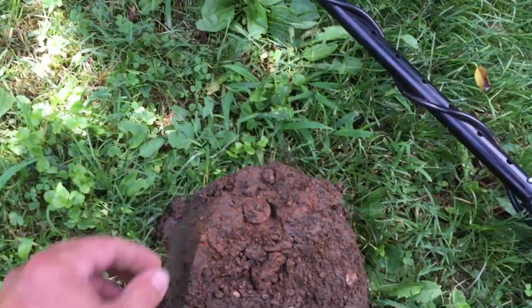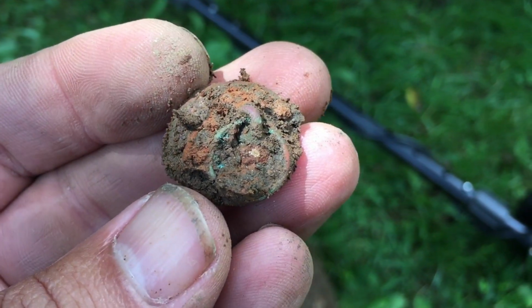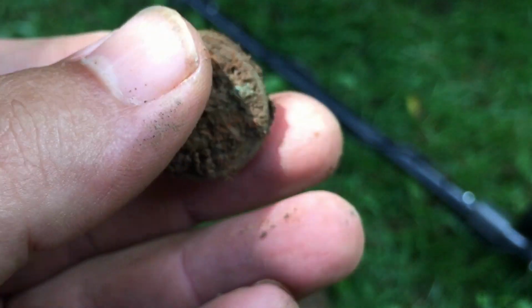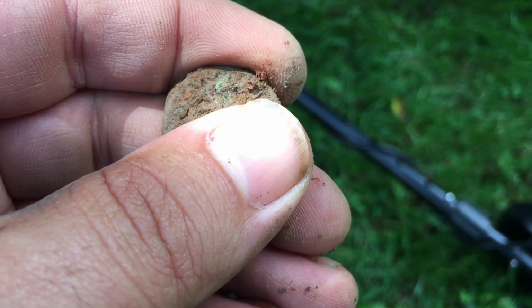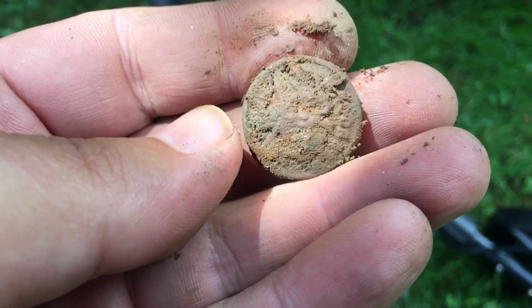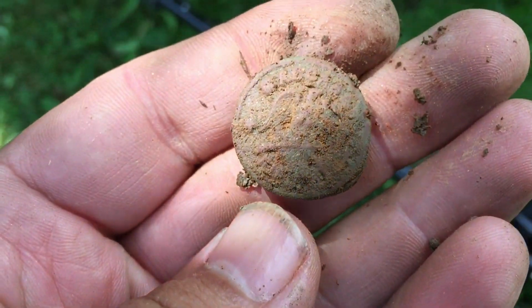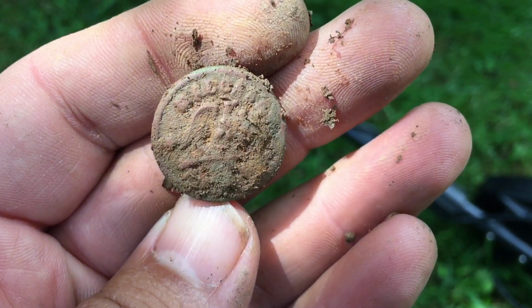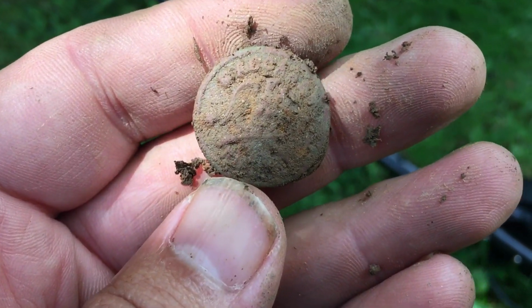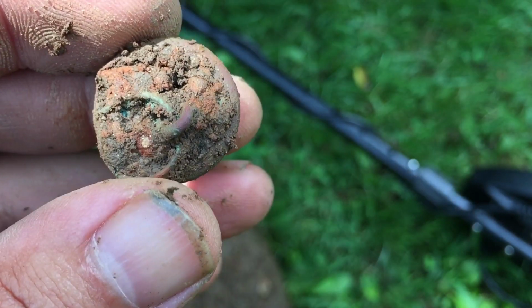All right. Check it out. We got a button. It's a weird looking thing. It looks like an old button, but it's got that loop on it, like a keychain loop. What have we got? It looks military. This one's got me confused, guys. Let me see if I can clean this one up a little bit better. That's wild looking.